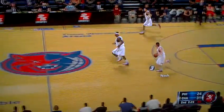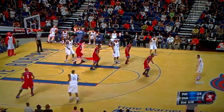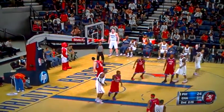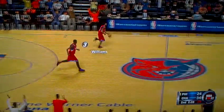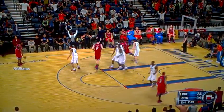Here is Nash. Back to Williams. To end the run. Good, and the assist goes to Nash. Williams has got 12. Wow. 4 here in the first half. We're going to need to do something different on defense to trap this guy and lock him up.